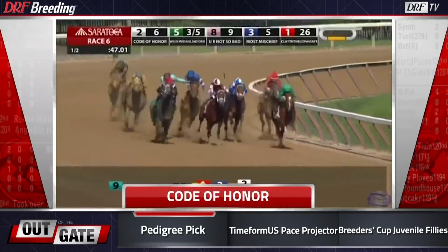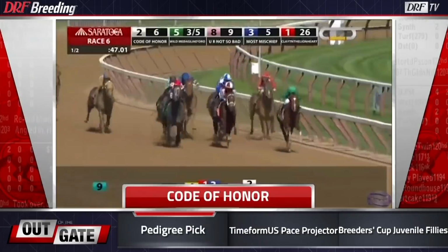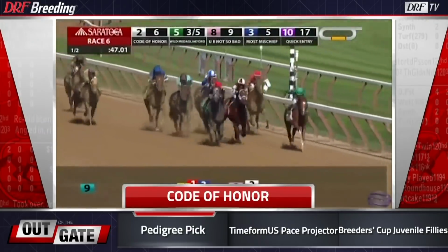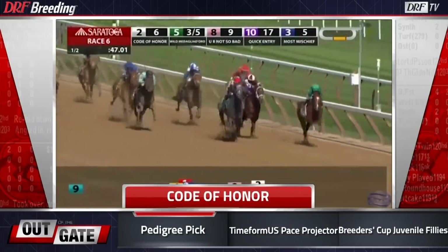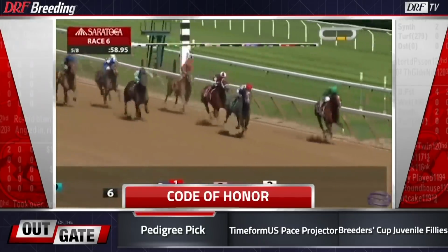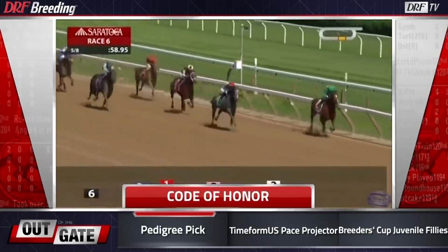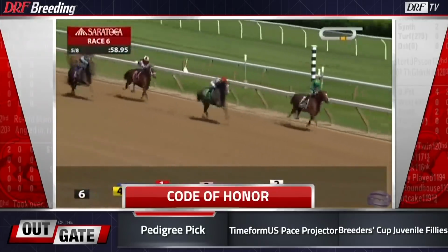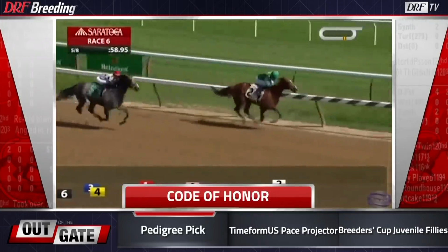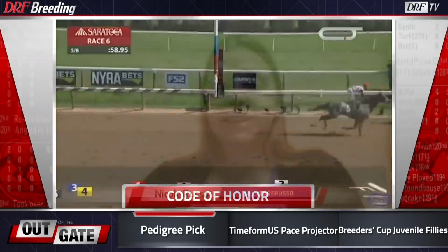Finishing second in the Champagne was the closing Code of Honor, who was coming off a maiden win at Saratoga. He's from the first crop of European champion Noble Mission, and did I think his foals would be winners in sprint maidens or this good early in their careers? No way. The full brother to the great Frankel really blossomed at age 5 when he was a multiple Group 1 winner, of course, going long in Europe. I really expect his runners to develop with age and added distance.